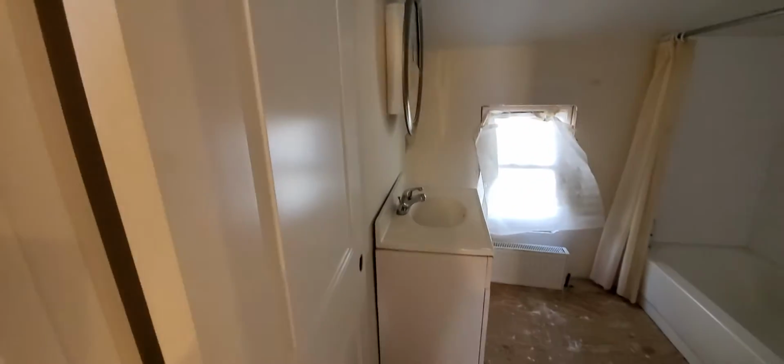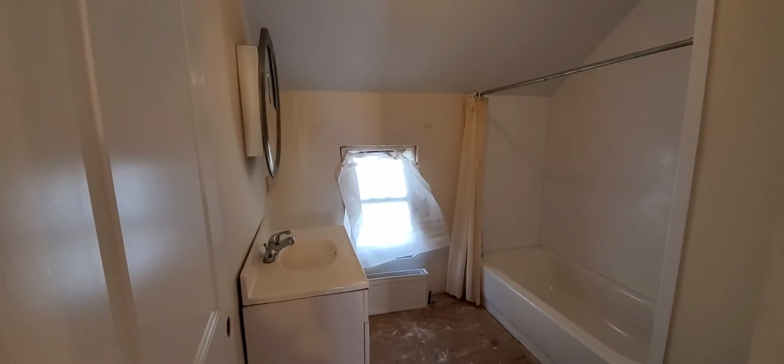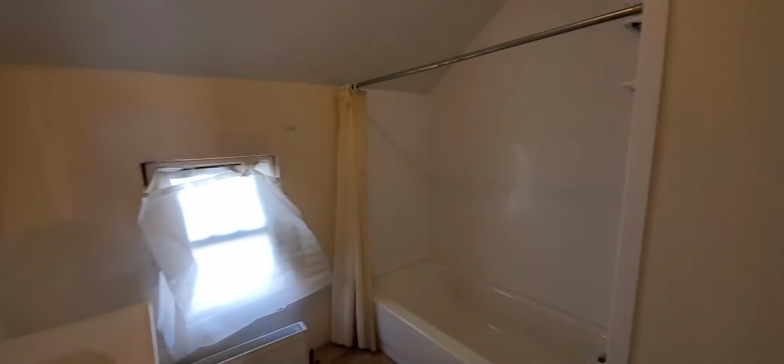That's the main shared bath, which you can tell is in kind of its original condition. It needs some love. That window's missing. So this would need to be finished. And then this is interesting. It's like a suite back here.